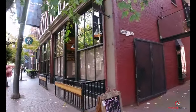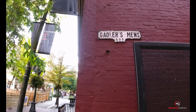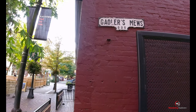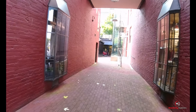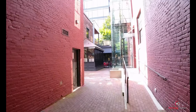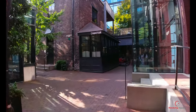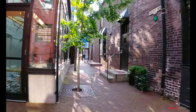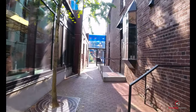Gaolers Mews. What is it, Gaolers Mews? It's one of the famous streets before. Old street. Is it the building? Building and the street. And here's the back alley going to the coffee bar. Look at this brick wall. Restaurants and bar, I guess. This is our first time here, so we're just exploring around. That's why we're the wandering explorers.